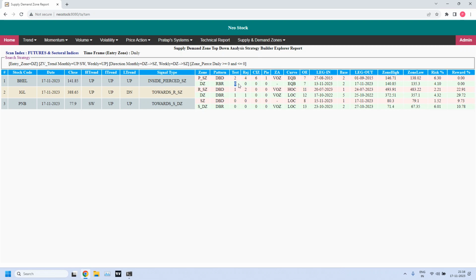See, the first one is a fresh zone. Those who want to trade only fresh zones, you can go, but this is a normal demand zone. But it is a bullish setup. The second one is already tested. It is a normal demand zone. You can ignore this. Again, the next one is a high liquidity zone. It is fresh, so you can choose. You don't bother whether it is a high liquidity zone or a normal zone. What you want is a fresh zone, which is not tested and not having any rejections. And those who want a bullish setup, high liquidity zones, probably they will choose this particular stock.